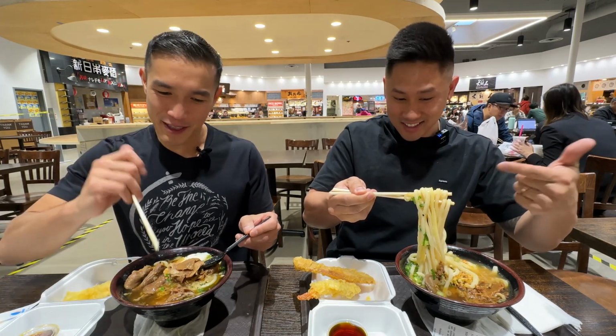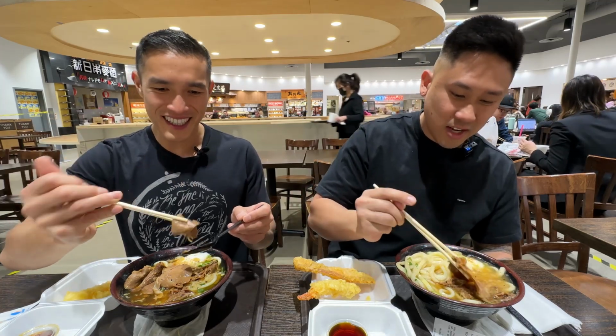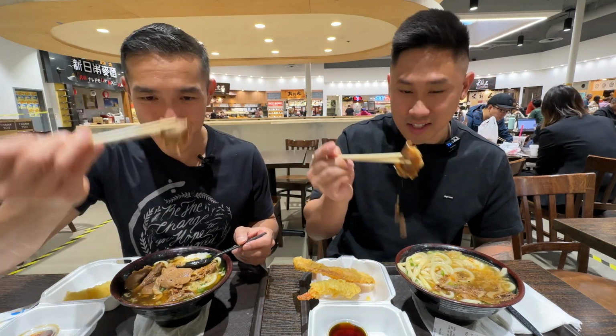Yes. I actually just came back from Japan, so I ate a lot of the udon over there. And look at these slices of beef. Oh my god. So tender. They're super thin. Wow. You wanna try the beef first? Let's try the beef first. Let's go. Cheers.